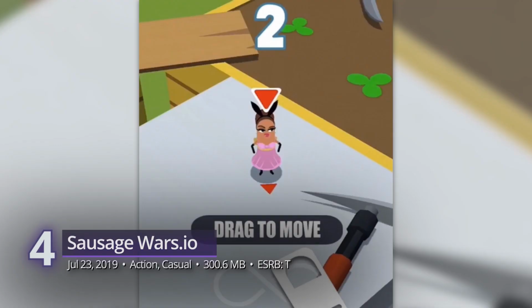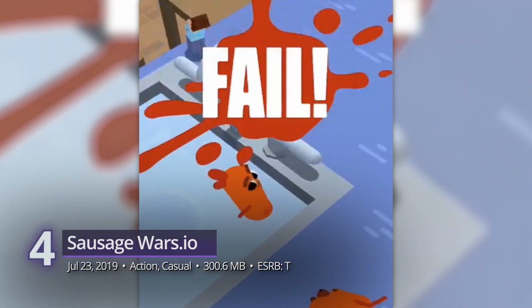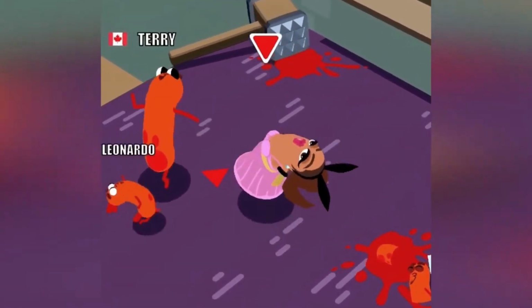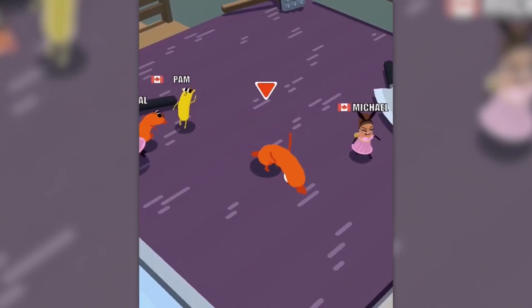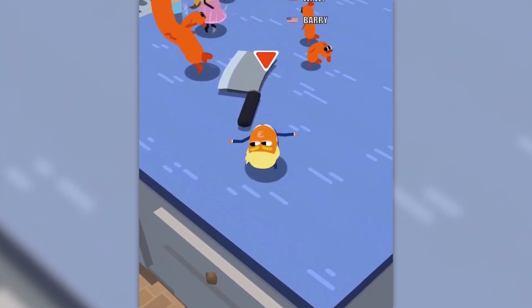Number 4, Sausage Wars IO. You know what they say, it's a hot dog eat hot dog world out there, or something like that. But the rules are easy. You can use your fingers to push and slam these helpless sausages into various obstacles and traps, watch them burn to death, drown, or get chopped.